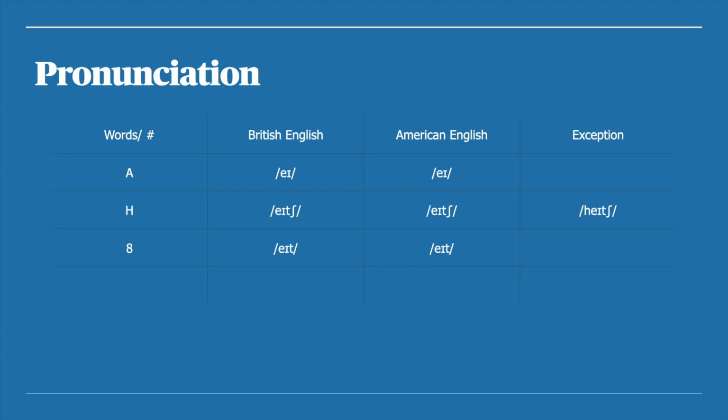So letter A is pronounced the same in British English as in American English. It is called A. Similar to A, H is pronounced as H in British English and H in American English. But in some special scenarios, you will notice that sometimes H is pronounced H.